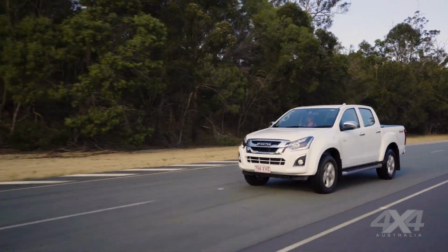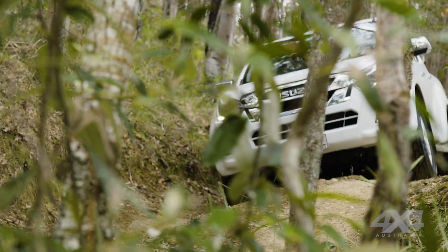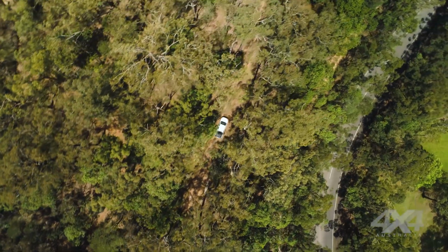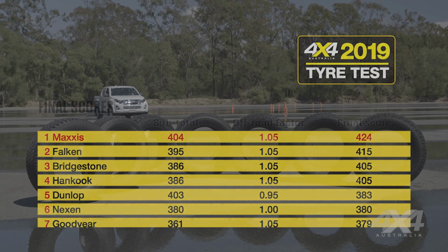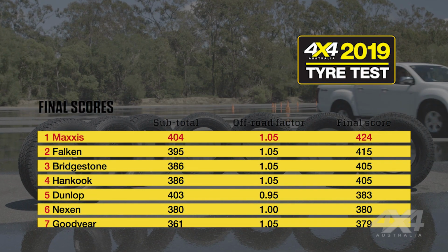Now if this test was about on-road performance, the Dunlop Grand Treks would have finished much higher, but once off-road ability and pricing was brought into the equation, they were bumped down the order. Rounding out the field were the Nexens and Goodyears, each struggling with grip in various situations.